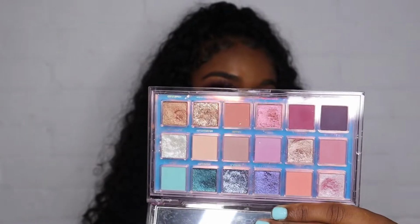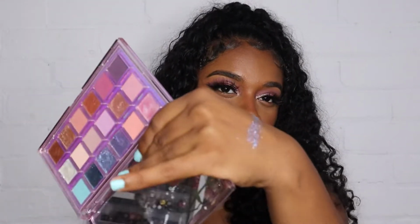So next up is a palette that I've been in love with literally since it came out. This is the Huda Beauty Mercury Retrograde palette. Mine is all beat up, but I really love these shades. I feel like the metallics are just like super intense. Like, look at that. And the mattes just blend out so nicely. Like, they're so pigmented.